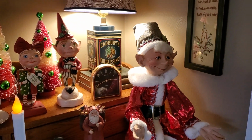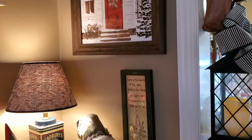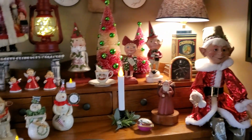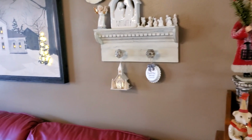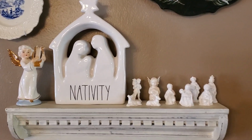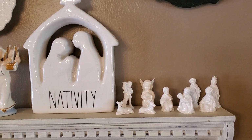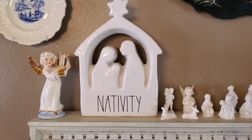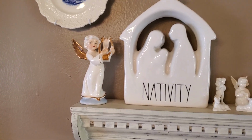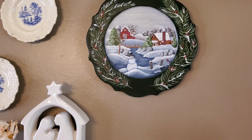We went and stood in line, and it was super cold that day to get in that store to take advantage of their half price Christmas. But it was worth it. And there's my little bone china nativity that I've had for years and years with a couple additional little pieces. That's Ray Dunn. And there's that beautiful angel that we got at a yard sale. And then that is a hand-painted piece we got off of eBay years ago too.